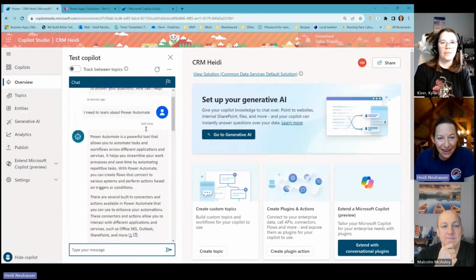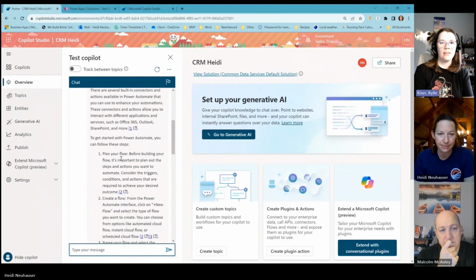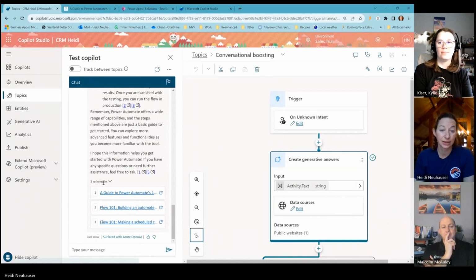Interesting. All right. I need to learn about Power Automate. Oh, and it worked that quickly. That's awesome. Yep, and it's giving me my resources. Like, how did you get that? Oh, that's pretty cool. All right, and 3 references. So that works as expected.